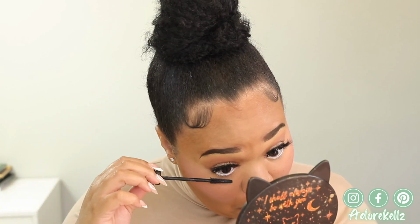I'm also going to be lining my eyes with the Jumbo Stick by NYX. So now we got a little under eye frost situation going on. Very, very cute. I love this look, but I feel like I need some bottom lashes, so let me get my mascara.